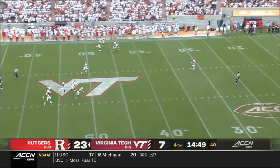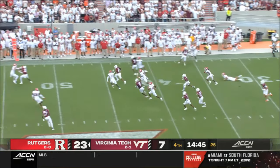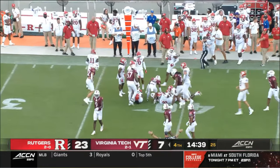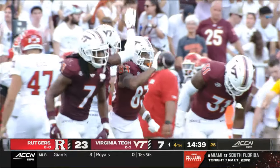That's a good one. Jalen Lane back at his 28. Gets past the first wave to midfield. Absorbs a hit and still keeps going inside the 40. 34 yards on the return. That's a great start.